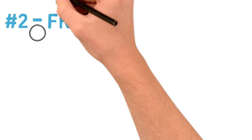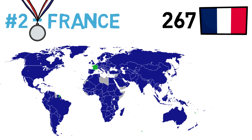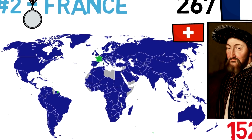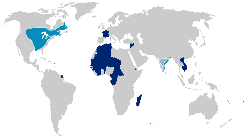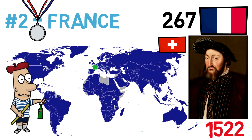France gets the silver medal with 267 embassies. France's permanent representation abroad began in the reign of Francis I, when, in 1522, he sent a delegation to the Swiss. And their situation as one of the world's top diplomatic network owners also comes, I think like the Spanish, from its former colonial empire. France still has substantial influence throughout the world, and is, for instance, a member of more multilateral organizations than any other country in the world.